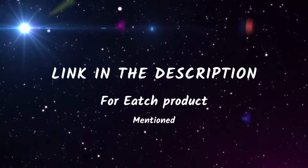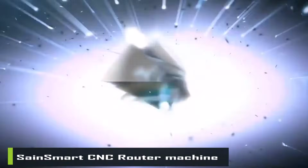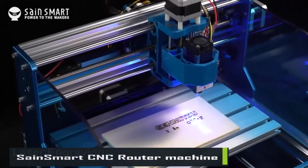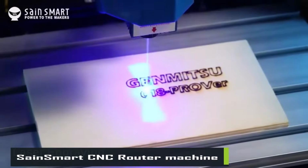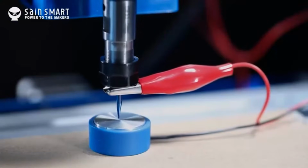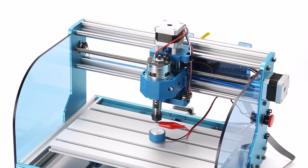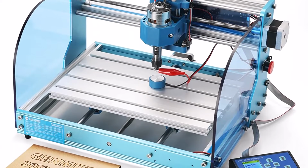Let's dive right into the top 5 lists. Number 1. SainSmart Genmitsu CNC Router Machine. This CNC router machine is a versatile and reliable machine that allows you to bring your creative ideas to life. With its sturdy construction and powerful performance, this CNC router is a great choice for beginners and experienced users alike.